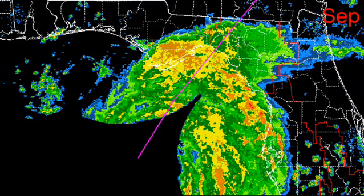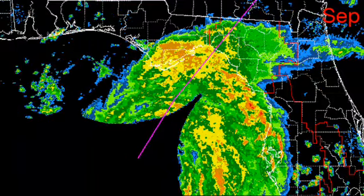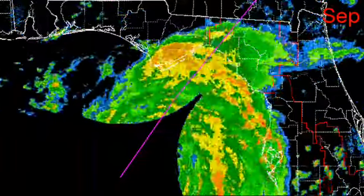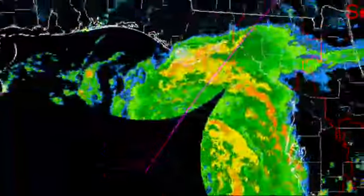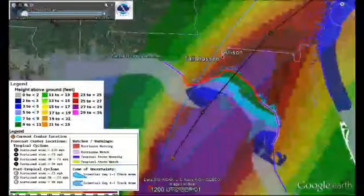This pink line here, I haven't actually updated yet. This is last night's track, which is essentially the same as the new track. But you can see the folks down here are going to get it harder and longer than the folks above. And let's see if I can swap to another graphic.